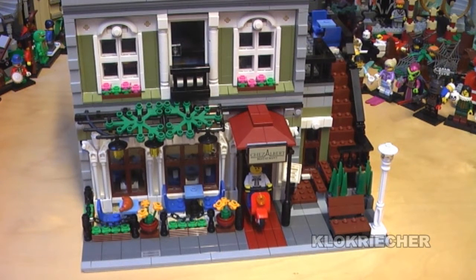And yeah, this is the third modular I have. I have the Grand Emporium and the Town Hall, and I think this is going to be a nice addition to the modulars I have. So yeah, that ends up my review of the Parisian Restaurant.